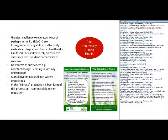Moving on to risk and ecotoxicity attribute, I think this is a really challenging area. I think with maybe the exception of some work that's been done in the EU, with their REACH program, generally we're losing or undermining our ability to effectively evaluate the ecological and human health risks of chemicals and products. With my clients in the past, we would rely on government's priority substance list to identify chemicals of concern, maybe go beyond that with some of our own information.